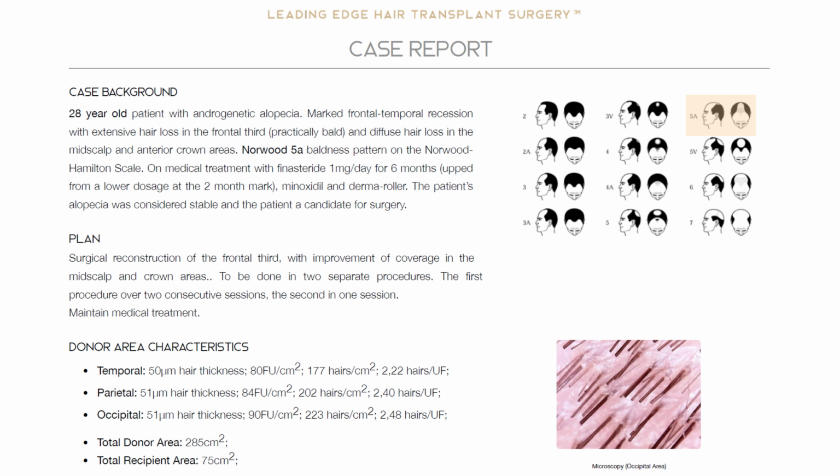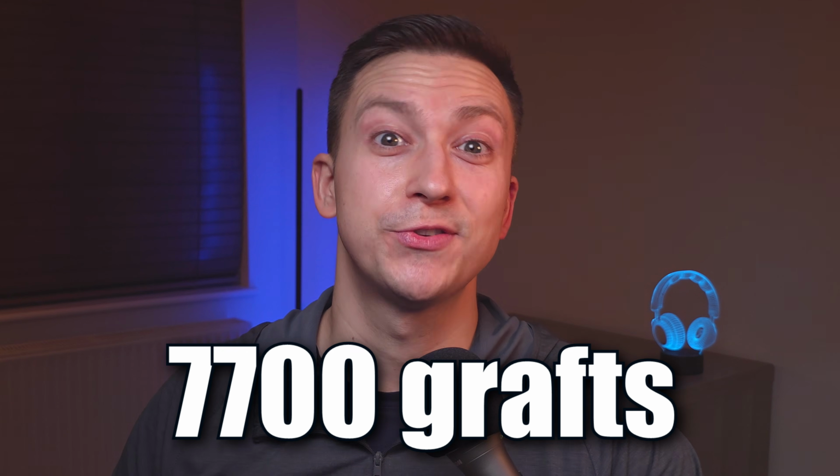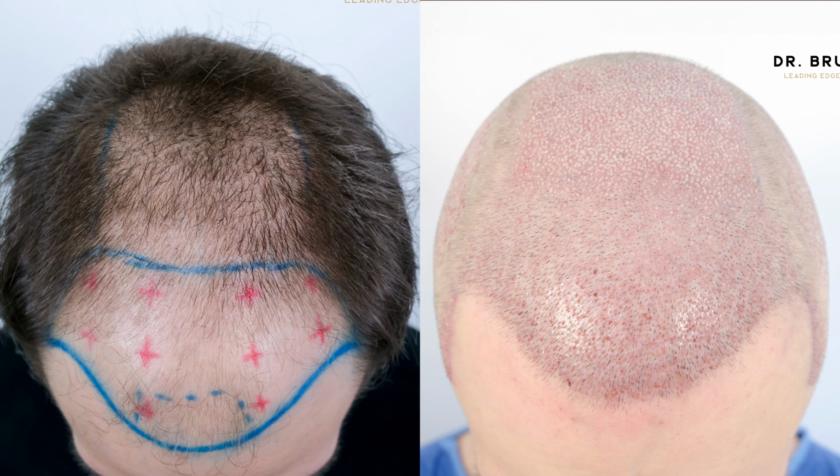Marc's hair caliber is 80 to 90 microns. This is pretty thick. For reference, my hair caliber is only 50 to 51. Yep, I need 3 surgeries and 7,700 grafts just so I look like him after just one. Is it fair? You tell me. Another aspect is obviously his grafts themselves. He had a lot of doubles and especially triples. Just imagine the density that can be achieved with all of this hair.